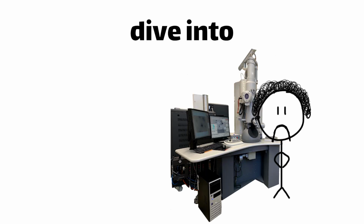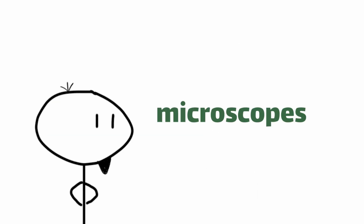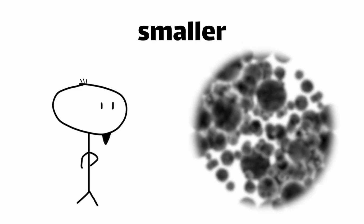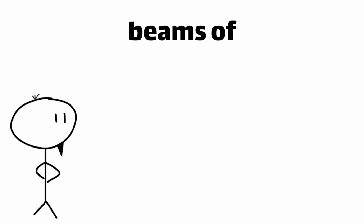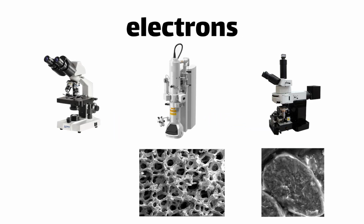Now, before we dive into how these electron scopes achieve their insane zoom levels, let's do a quick refresher on microscopes in general. Your classic light microscope, you know, that one from high school biology. They use light and lenses to magnify stuff. It's good for checking out cells, bacteria, boogers, that sort of thing. But to see even smaller details in the nano-world, you'll need fancier doodads like probe microscopes that drag a tiny stylus over surfaces. Or what electron microscopes do, shooting off beams of electrons instead of light to pull off seemingly impossible feats of magnification. And today, I'm going to show you exactly how those electron scopes work.